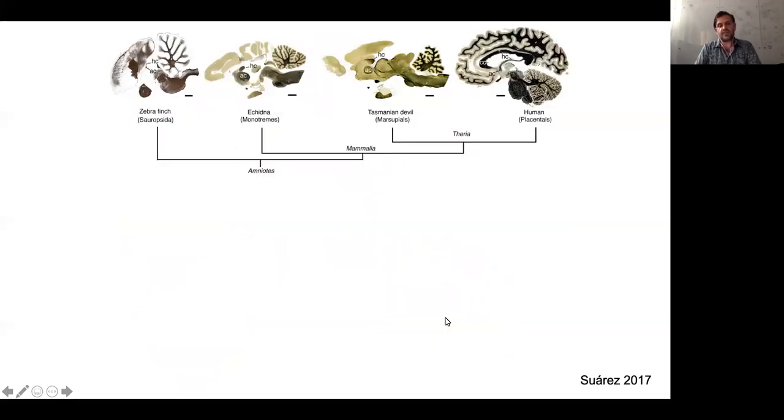So these are myelin-stained sections through the sagittal plane of the brains of mammals and a bird as an outgroup, here the zebra finch, okay? So basically I wanted you to have a look and compare the sizes of the commissures. In the zebra finch, you can see the anterior commissure, very tiny there, that spot, and the hippocampal commissure immediately above is also very tiny. But if we look at a monotreme such as the echidna, we have a huge expansion of the anterior commissure. The hippocampal commissure is also large, located right above.